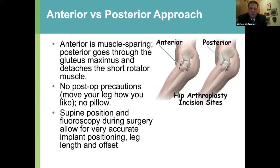So I think rather than focusing so much on some of the things that we just discussed, what's more important is to find a surgeon that you trust that has a good track record and a good reputation. And if he does posterior approach, don't ask him to do the anterior approach. Let him do what he does. If he does anterior approach, then do the anterior approach. And if you are dead set on one approach versus the other, I'm more than happy to recommend, I do posterior approach, and I'm more than happy to recommend anterior approach surgeons that I know are skilled and will do a good job.